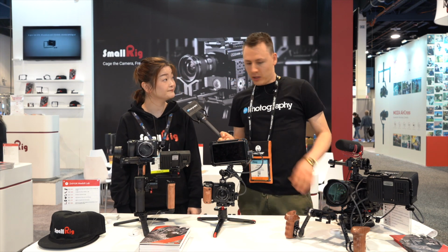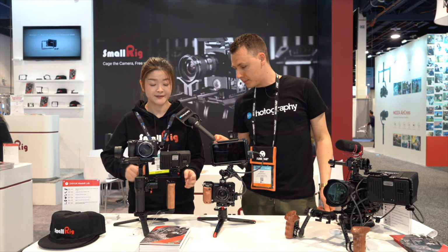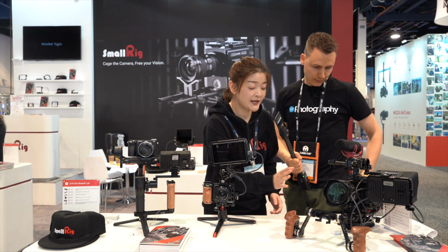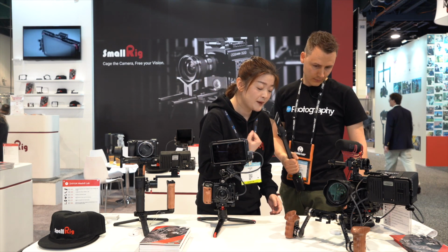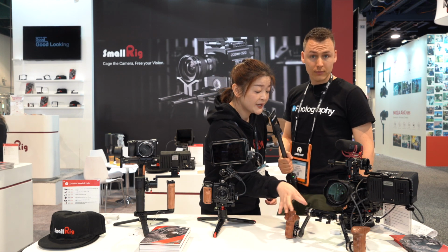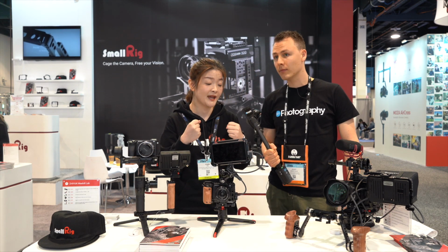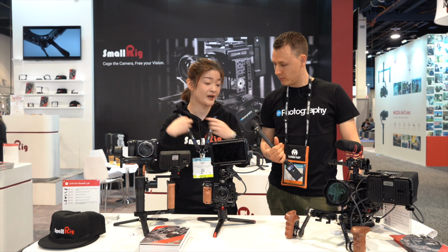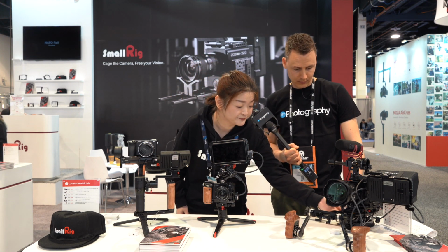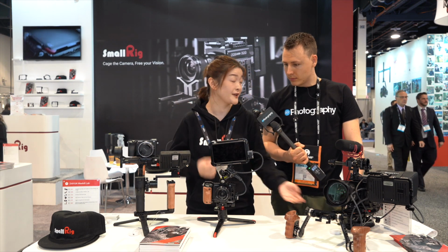So all the products that you make, are they interchangeable? Can I use, for example, a handle from here on any other rig? Yes, we have universal ones. For example, this wooden handle, you can attach anywhere if the product has ARRI rosettes. And this shoulder rig is also a universal one. You can fit it on any shoulder rig where you have dual rails. And here is a very compact but very comfortable shoulder pad. You can use it everywhere.